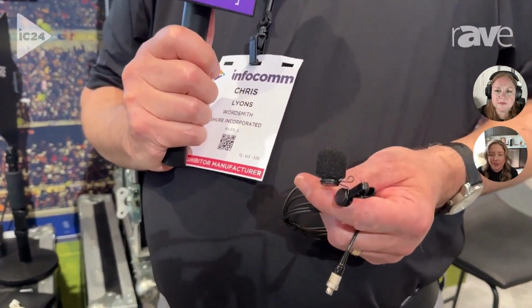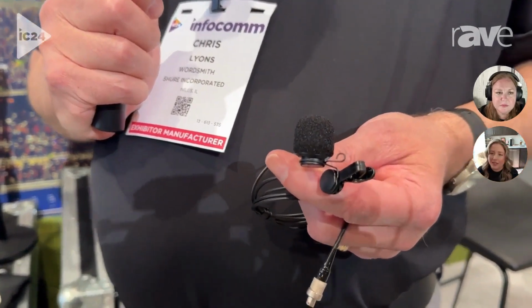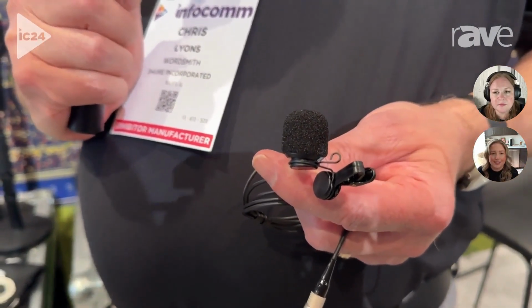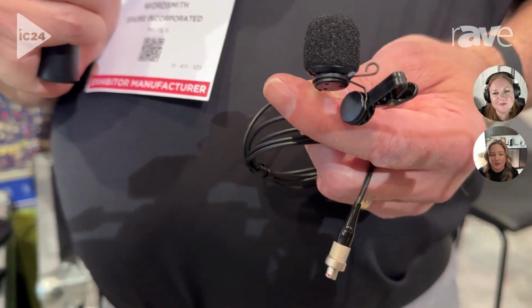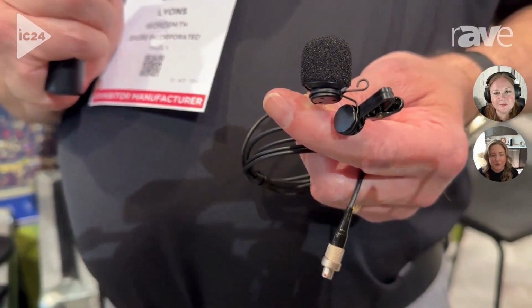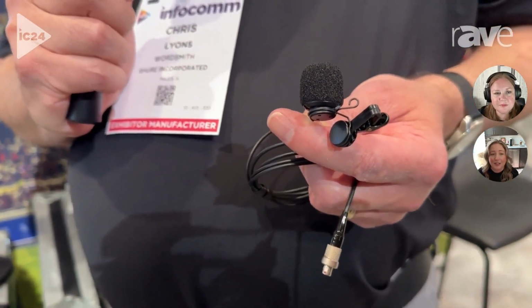WL18X. New versions are smaller and have even better audio quality. Our good friend Chris Lyons is telling us in this video that this is smaller and has better audio quality than previous iterations of this microphone, and it's also lighter, which makes it easier to wear on your shirt collar, so it's not dragging it down all over the place. It's also easier to conceal on camera, and it now comes in both black and white.